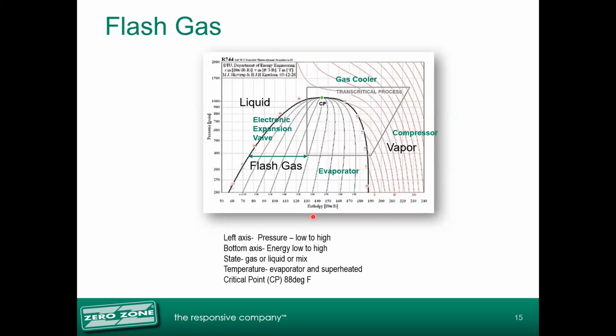Getting back to CO2, systems are a little more complex. Mapping them out in a pressure enthalpy diagram is important. Have different things going on. Pressure on the left-hand side, low pressure at the bottom, going up to a higher pressure on the top. Energy lower on the left-hand side, higher energy on the right-hand side. For the section that we're going to be talking about, we're going to be interested in the left side of this dome, which represents liquid. The right side represents vapor. What's in between represents a mix. And graphically, the position of that line tells us how much is vapor and how much is liquid as a percent weight. Up at the top of the dome, CP, is our critical point, again, about 88 degrees.